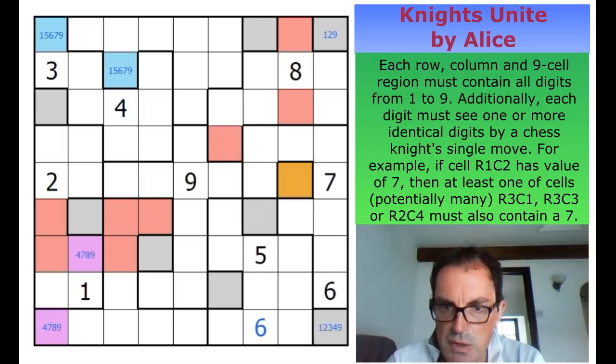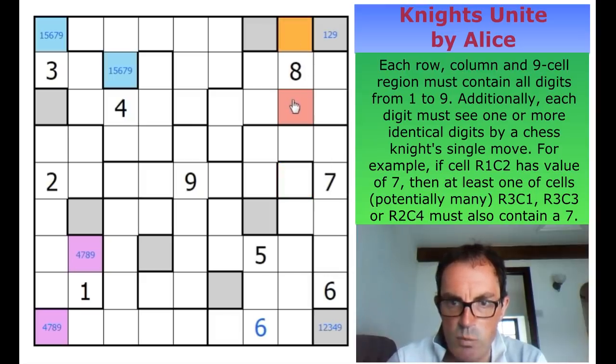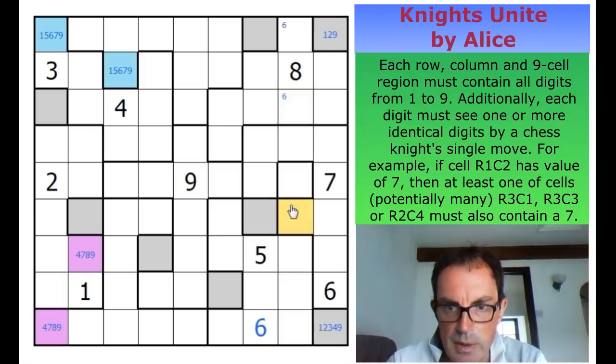So this one is not, let me undo all this highlighting. Oh, I want that highlighting there. This one is not a 6, so we get a 6 in one of those two squares. Let's highlight that. Now, is that telling us anything? Yeah, the geometry of this is completely off the wall, isn't it?